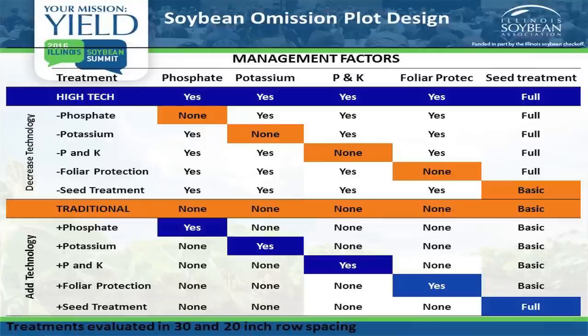That's a really busy slide. This is his omissions trial that he does. And this is something pretty unique. I don't know anybody else that has done anything like this. And I think this is a great way to look at it.